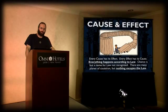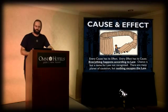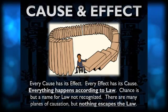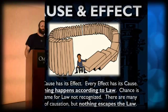This is the principle here in natural law that most fits in with how I'm using the term natural law today: cause and effect. Many people, again in the New Age community, don't want to believe that there are causes and effects, and that effects are driven by causes that come first and then manifest conditions. The principle of cause and effect simply states that every cause has its effect and every effect has its cause. Every single thing that occurs happens according to law. Chance is a name for law not recognized. There are many planes of causation, but nothing escapes the law.